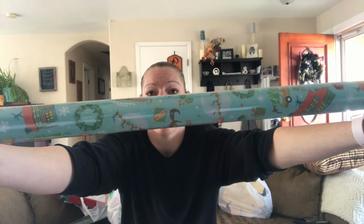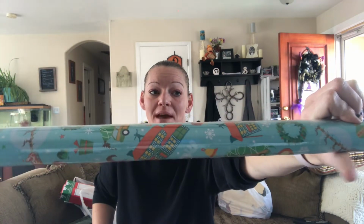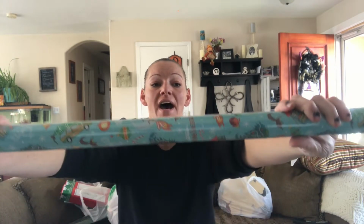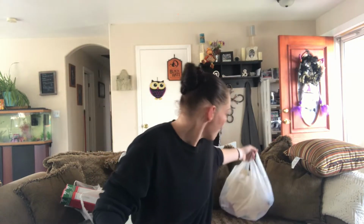Then I found this wrapping paper. And it is National Lampoon's Christmas Vacation wrapping paper. I normally buy traditional wrapping paper that looks very traditional, plaid, deer, you know, old school Santa Claus, snowman, stuff like that. But when I saw this one, I was like, yep, I gotta have that. I locked the dogs outside, so hopefully we can get through this.